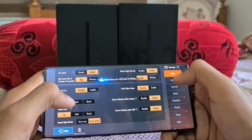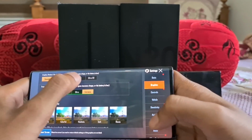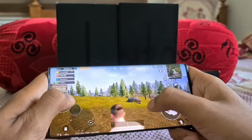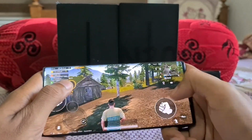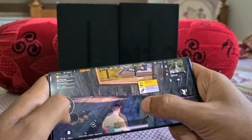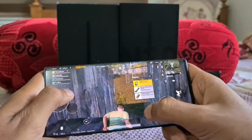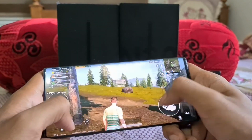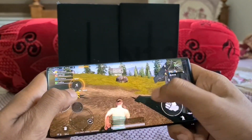Now let me switch the graphics to HDR and Ultra. Now let's do. Okay. Oh guys, now it's not up to the mark. Actually now it's nearly around 40 FPS or so, 38 to 42 FPS, somewhere around that. Now you can see that it's almost like we are missing some frames.